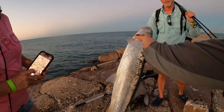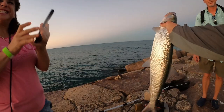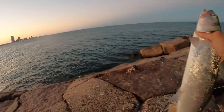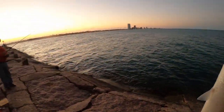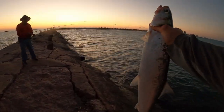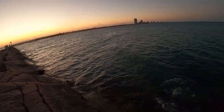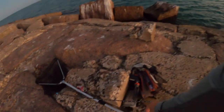That's a beauty. Too bad they're not good for eating. I know. They're not what? They're not great for eating. Oh. They have a lot of bones. Bony. Yeah. They're great bait. Oh. All right, well, I got something. Woo, look at them go. All right, well, you guys have a good evening. Thanks for the information.